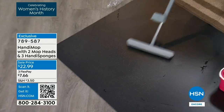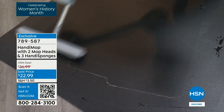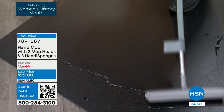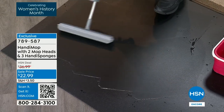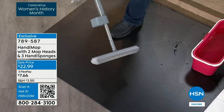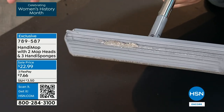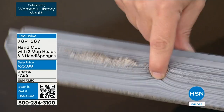So maybe you drop some spices, or maybe you're cooking, or you track in dirt from the backyard, or sand from the beach. You notice how it works like a squeegee? Yeah. But the big difference is you can pick up all that dirt. And could I show the camera real close what we picked up? Look how it holds on to it. Yeah, like sand from the beach, and it won't let it go.